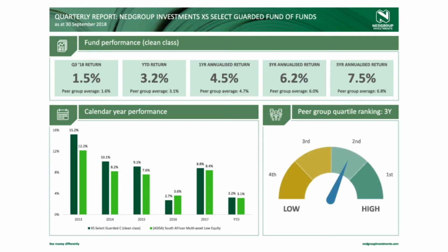Over all calendar years, barring 2016, the fund has managed to outperform the peer group within the category that the fund is classified. What caused a drag in performance in 2016 was being caught on the wrong side of the Brexit vote. The fund was positioned more for a vote to stay within the European Union, and when this did not occur, certain specific UK-based companies, particularly in the property sector like Capital and Counties, took a dramatic hit which affected the performance of our offshore holdings.